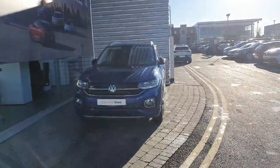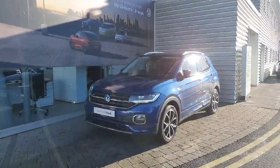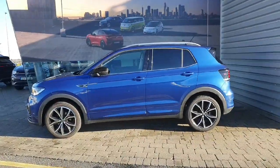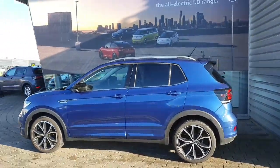Today we're looking at this 2021 Volkswagen T-Cross finished off in metallic blue paint. So this car here comes with a 1-liter TSI turbo petrol engine which produces 110 brake horsepower and also a 6-speed manual gearbox. So this car comes with 18-inch alloy wheels, front and rear parking sensors, a high definition reversing camera as well as rear privacy glass.